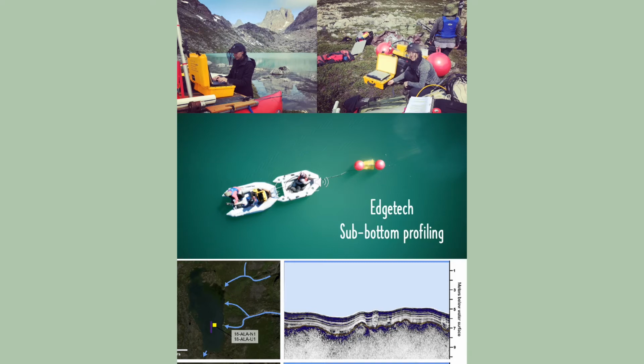The photo in the middle shows the Fish in action on a lake in southern Greenland. You can see the yellow toefish being pulled behind the raft just below the water surface. On the front raft, I'm looking at the data in real time on a laptop. You can see what the data looks like on the bottom right. The strong reflections mark boundaries between sediment with dissimilar characteristics.